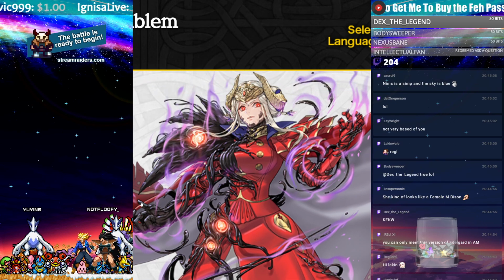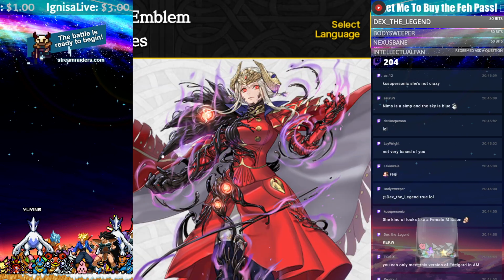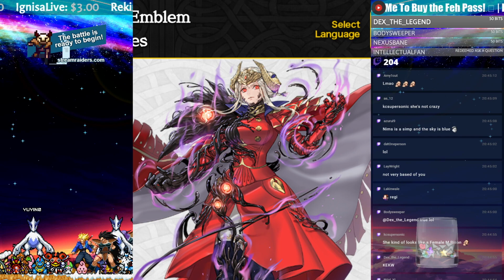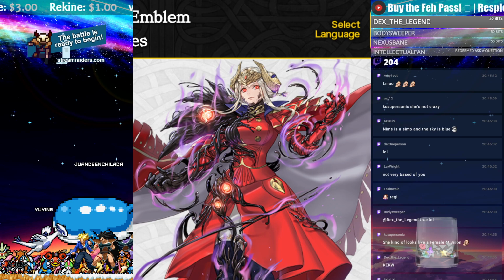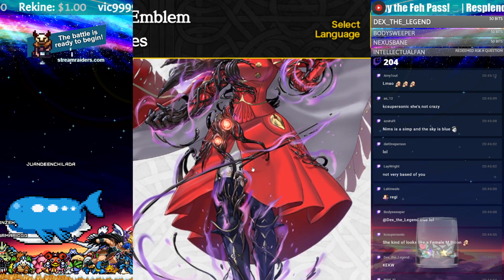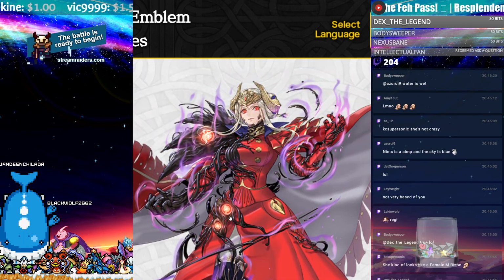Her hand grew. Oh, you guys can't see it really, but look at this hand. Clearly much bigger than this hand because of the corruption going over her. Her name is the Hegemon Husk anyways. Look at all the extra eyes.